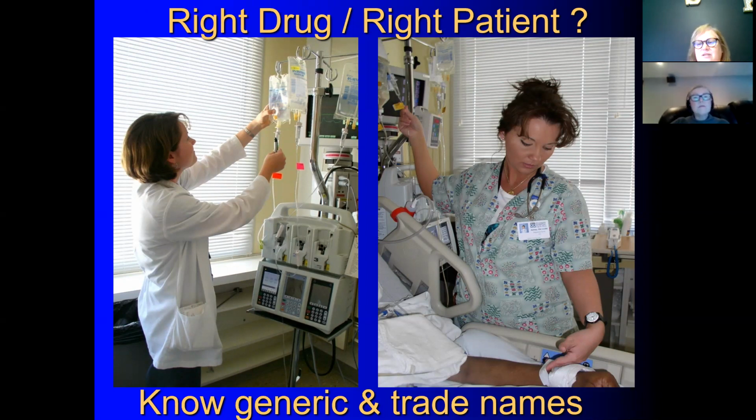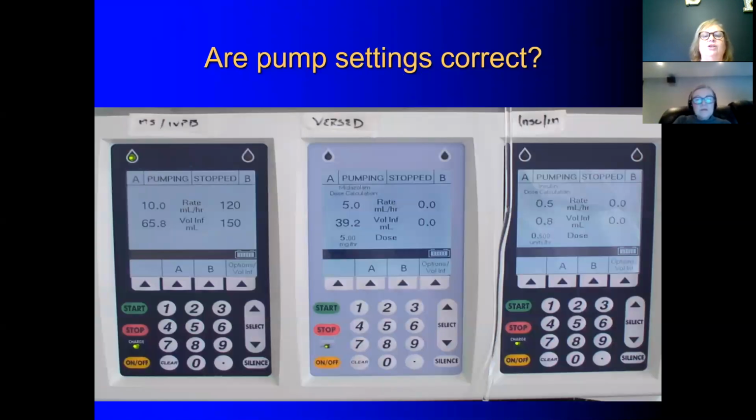I really think they need a better system for developing those generic names. I know it's often related to both trade and also how those molecules work together, but they're often very awkward. But the generic name is important because that tells us more about class as well, class of drug, and also the trade name that we commonly use, right? Look at all your pumps.